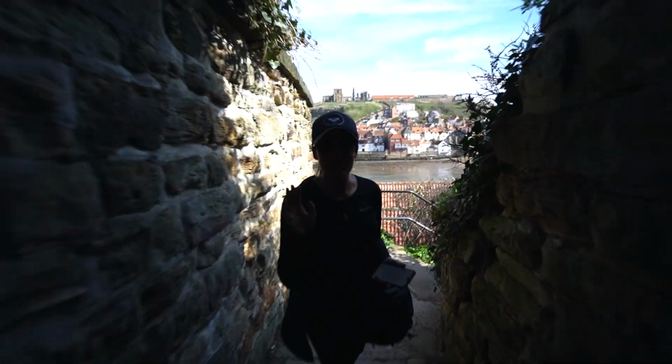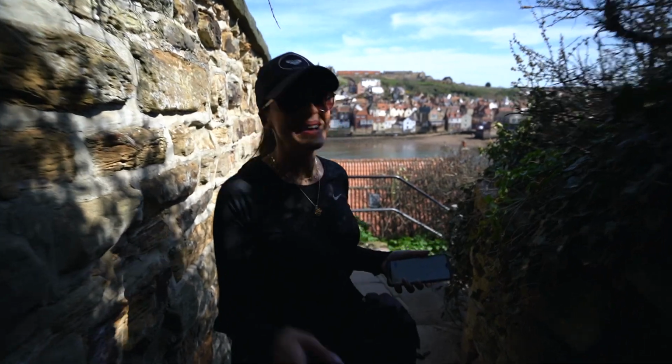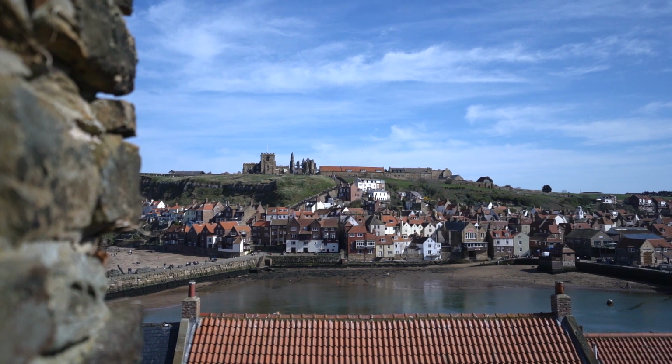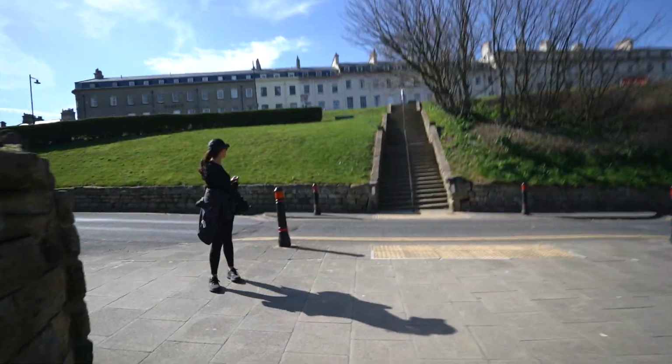We're trying to find Bram Stoker's memorial bench. I thought it was down here, but I think we've come the wrong way. But I'm not complaining, because it's actually really nice. Sometimes taking a wrong turn leads you to the best views. Definitely. So we're going back through the tunnel now, and hopefully we'll be able to find Bram Stoker's bench. I think I'm saying that right, I'm not too sure. How cool is that tunnel?